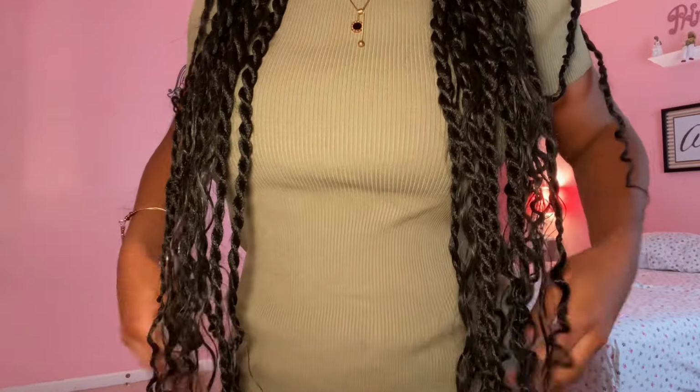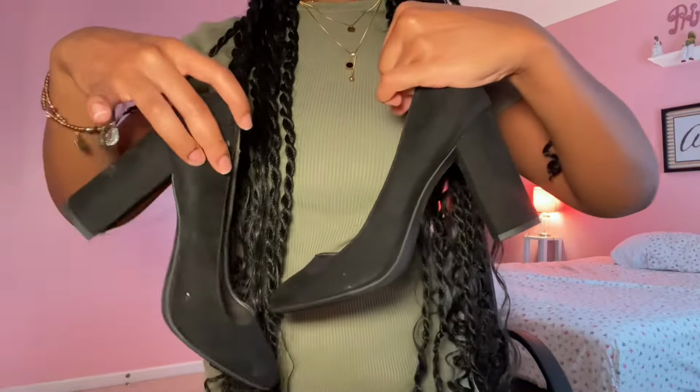Gold necklace. Take these glasses. I don't really have gold jewelry, but I found this. This matches the glasses. Dress is from Zara. I'm just gonna do these heels. That's how we're looking for today, y'all. So I'll see y'all when I get to the office.